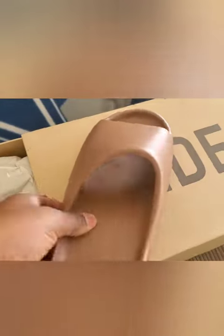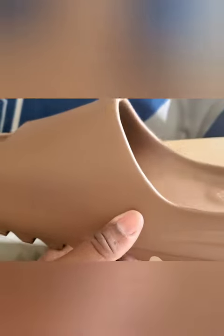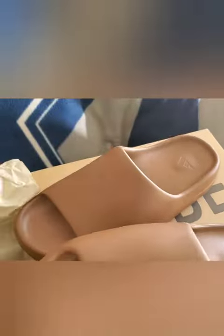Here is the colorway. I like this colorway. I think my wife has, I can't remember the colorway that she had, but it's like a bronze brown. But this Flax color, it's nice. Nice colorway. Something that I feel like not gonna get dirty too fast. If I scuff it up, not gonna really tell.